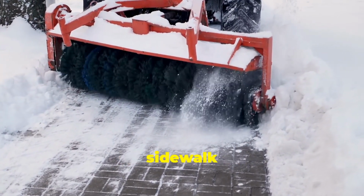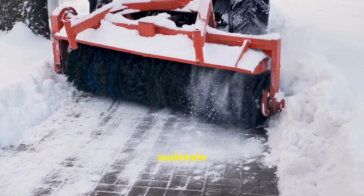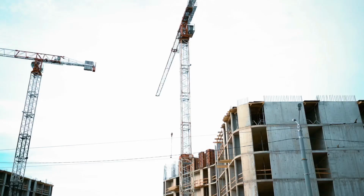Every well-maintained sidewalk shed is a testament to the dedication and hard work of those who build and maintain them, ensuring the safety and well-being of all who pass beneath them.